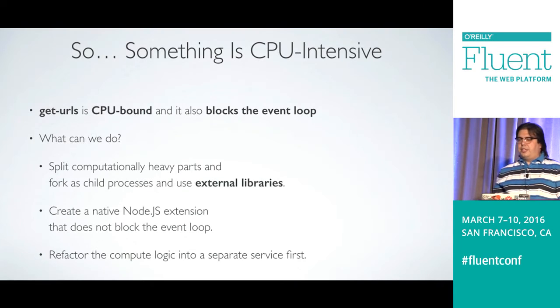So something is CPU intensive in our application, and we have found out that the get URLs endpoint is CPU bound and it's blocking the event loop. And what can we do about it? One thing that we can do is to split computationally heavy parts apart from the I/O heavy parts, and put the computational logic in a separate service or a separate container of its own, and keep the I/O logic on a separate server on its own.